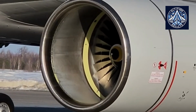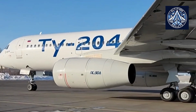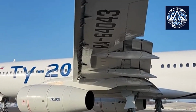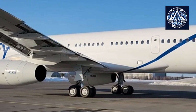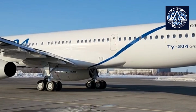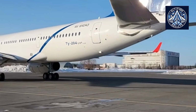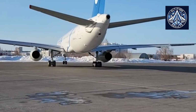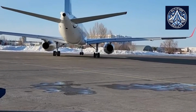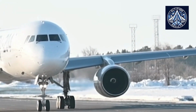Developed over a period of approximately 15 years, the Tu-204 was the last model in the Soviet medium-haul passenger aircraft design. During this period, the designer's perception of what it should be underwent significant changes on numerous occasions. The aircraft was designed to supersede the Tu-134 and Tu-154, the previous generation of medium-haul Tupolev airliners. Development started in the early 1970s.